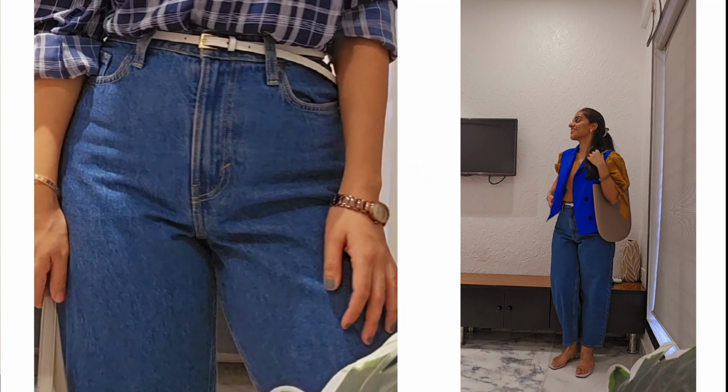And here comes the most interesting part. Let me show you all the outfits I have created, and if you want, you can also take a screenshot of all the outfits for your future reference.